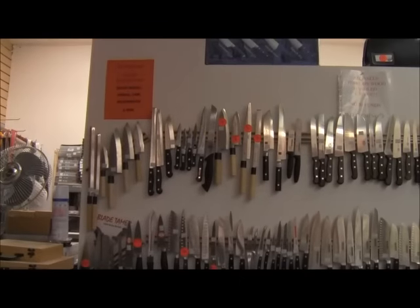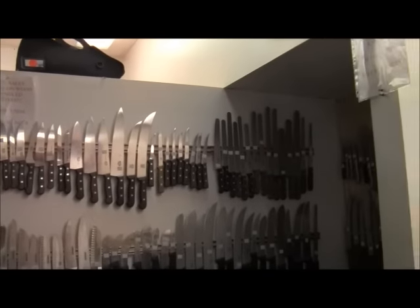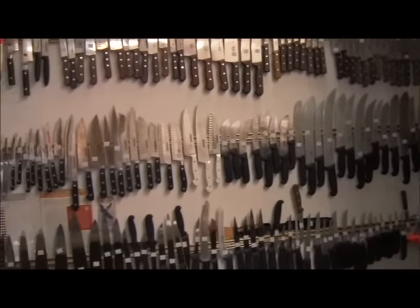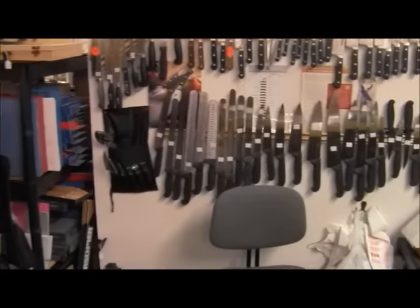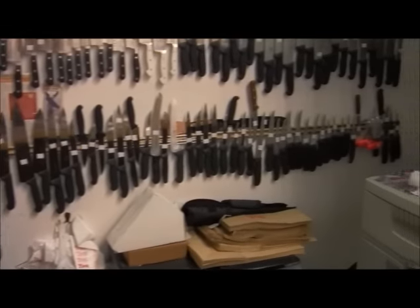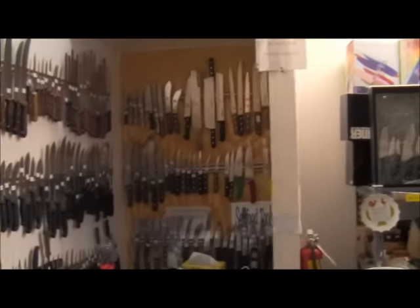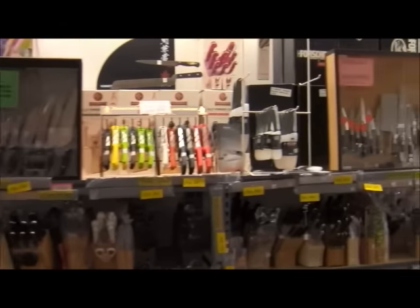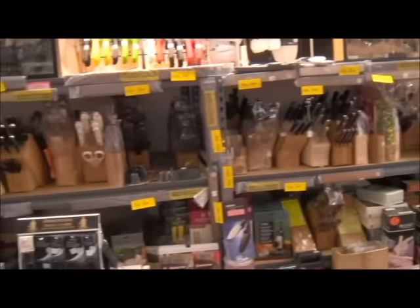Well, if you're a cook or a chef or a foodie like I am, and you need knives for the kitchen, here's my wall of knives. More knives than you can shake a knife at. Oh, and in case I missed, yeah, there's more knives back there. And more knives. Block sets for the home.